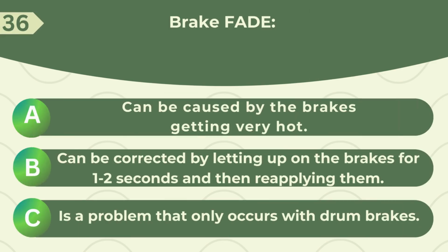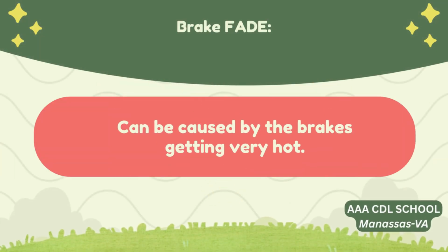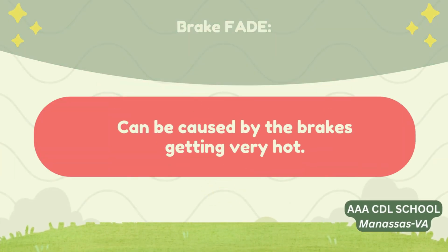Brake fade: A. Can be caused by the brakes getting very hot. B. Can be corrected by letting up on the brakes for 1 to 2 seconds and then reapplying them. C. Is a problem that only occurs with drum brakes. Correct answer: can be caused by the brakes getting very hot.